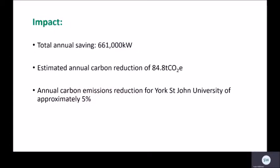So to give an overview then of those installations that we put in last year in 2021, we're expecting to see approximately 661,000 kilowatts saved each year from those. That equates to about 84.8 tonnes of CO2 emitted each year. And as an overview for the university as a whole, we expect that to achieve about a 5% reduction in the carbon emissions that we currently have. So quite a decent dent on those emissions there and bringing them down.